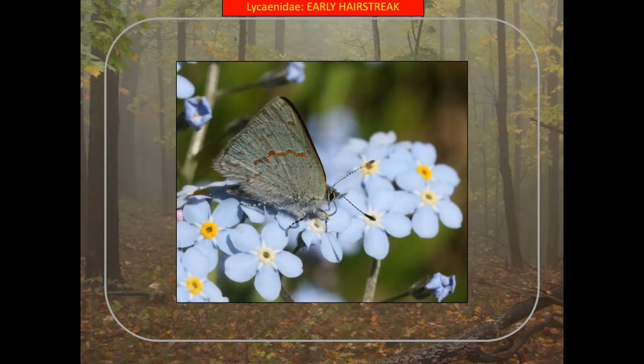This is the early hairstreak here on forget-me-not. I really am somewhat doubtful this would be a butterfly we'd find in the county, but we did find it over in Greene County in the Catskills. It's a butterfly of high beech forests. And what is interesting about it, aside from the fact that it's just a real rarity, is that its caterpillars appear to feed on developing beech nuts, which is kind of an unusual food source. Most of our caterpillars are feeding on leaves.